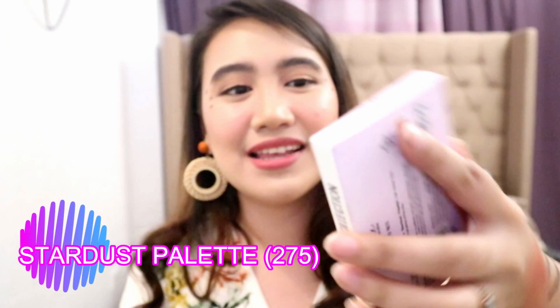And next naman is... Very, very excited for this one. This is the Stardust Palette. So, meron tong tatlong shades ng highlighter. And, ang ganda ng packaging. Sobra. So, this has 10 grams of product.